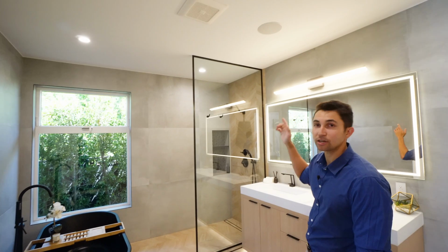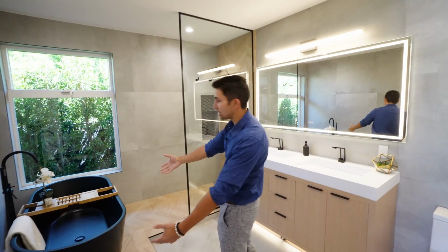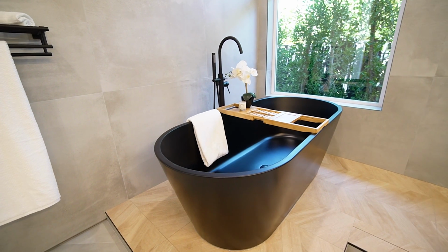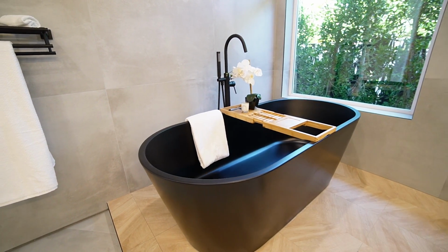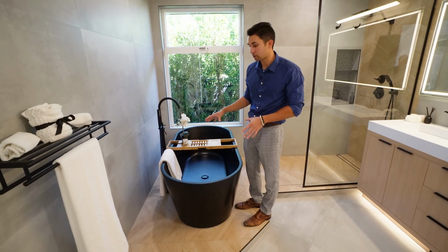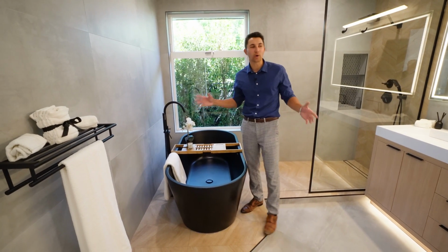We have a built-in speaker above as well, so you can sit in your tub and listen to some tunes. Freestanding tub up here on this block. It's like you're up on a stage. Raised platform tub there, and they went with the darker black tone instead of just an ordinary white tub.